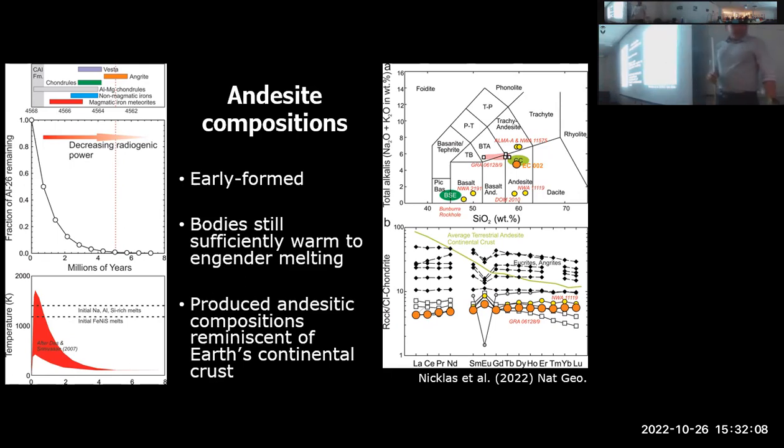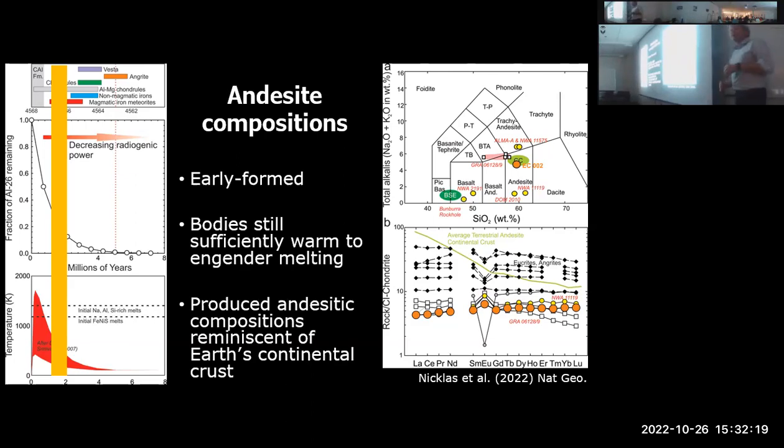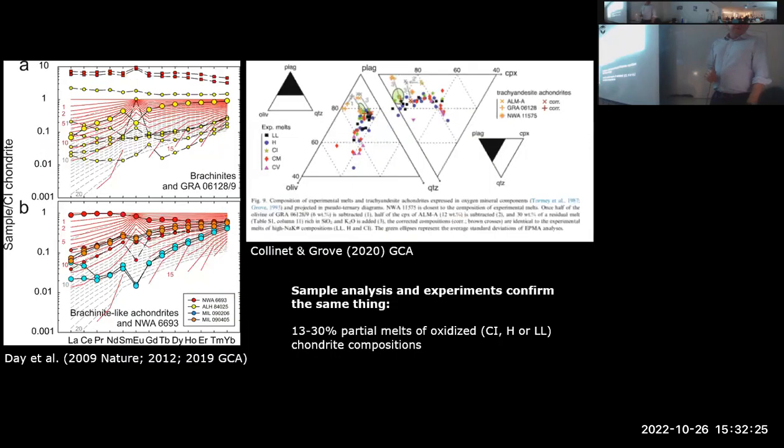What's interesting is that the age of them is, unfortunately it's cut off, but they're substantially after the major radiogenic power that you would expect from aluminium 26. They're clearly melting. They are melting quite a bit. So these are just different diagrams. These are diagrams for the measurement of the rocks themselves, taking a series of models to explain how much melting has taken place. Here I'm using the rare earth elements versus the composition of chondrites to examine just how much melting has taken place to explain their bulk compositions.